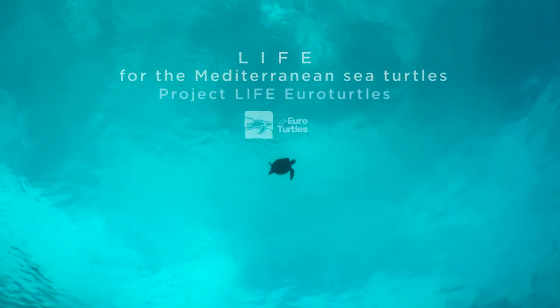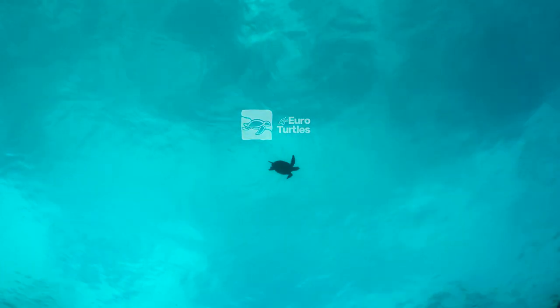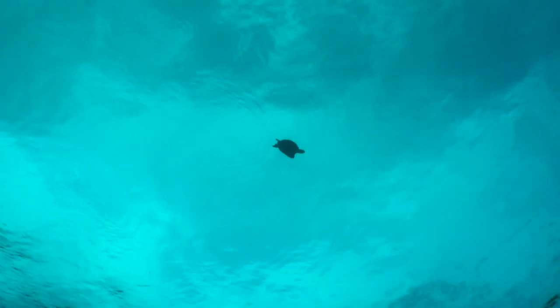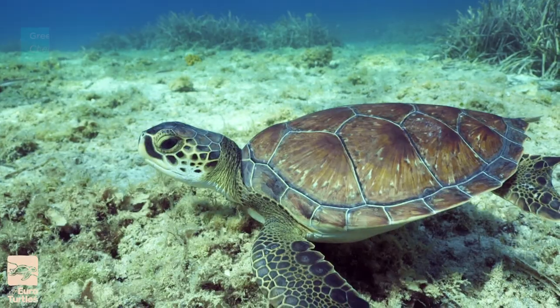Today, 7 sea turtle species inhabit the world's oceans. Only 2 call the Mediterranean Sea their home. The loggerhead turtle and the green turtle.